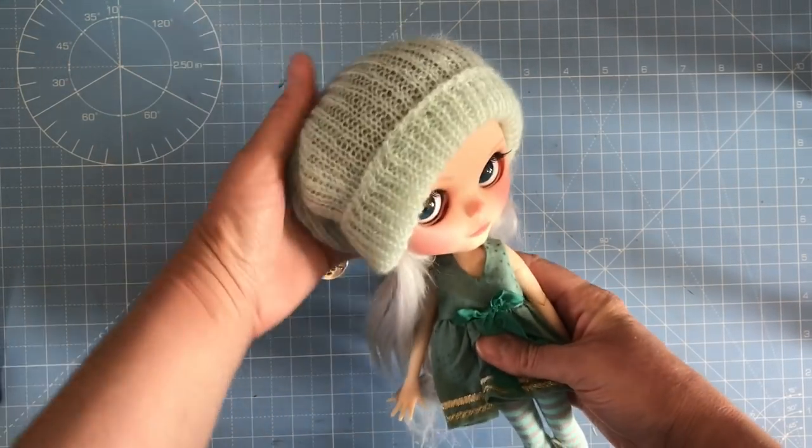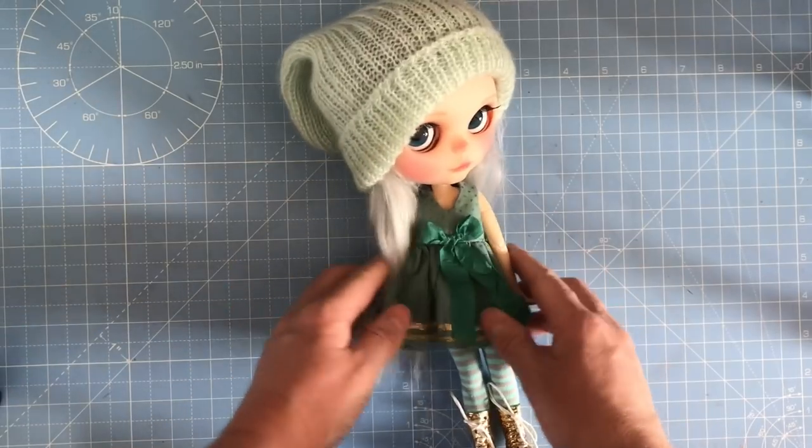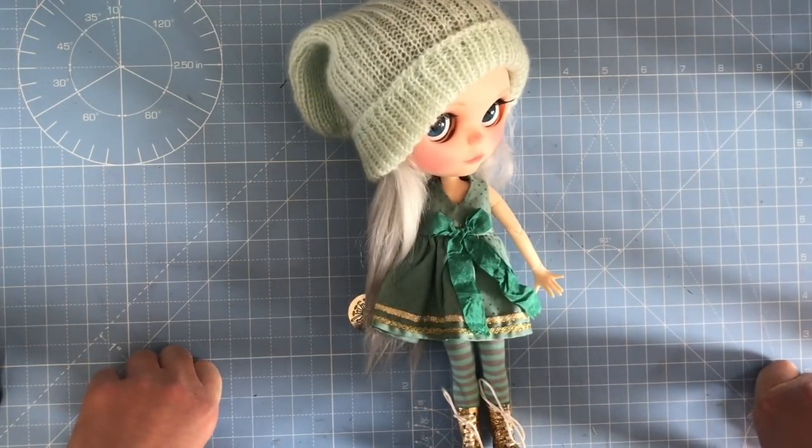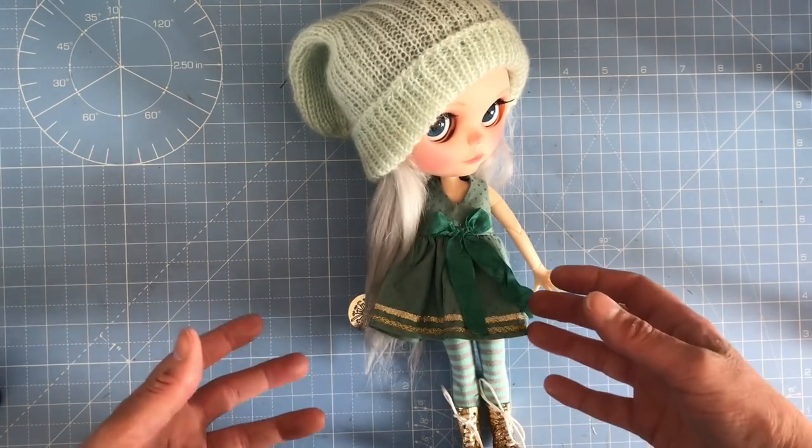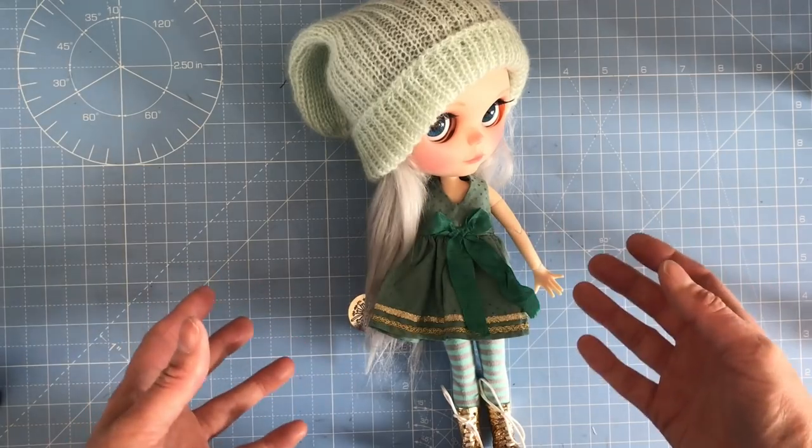The idea came to me years ago, and I started making items for Blythes out of old sweaters because I just love using wool. I love felted wool. I love felting. I love cashmere. I love wool. And I love the way it feels and the fact that it's so easy to work with. I love the different colours that these items come in.